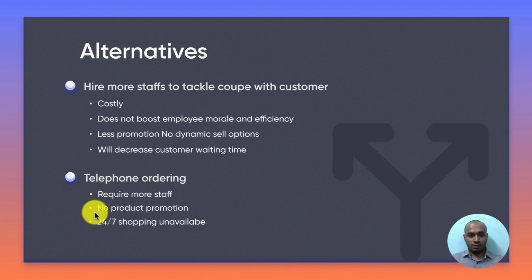Now, there are definitely some alternatives to this solution. We have thought about it, and one of them is to hire more staff to tackle the pressure of the customers, but that's really costly, and it doesn't really boost the employee morale. And there's going to be no promotion through the system and no dynamic or other sell options which can increase the sale of the business, but it will definitely decrease the customer waiting time. And another alternative that we thought about is telephone ordering. That's also going to require more staff, and that's not going to promote the products of the business. And 24/7 shopping availability is going to be a little tough in terms of telephone ordering.